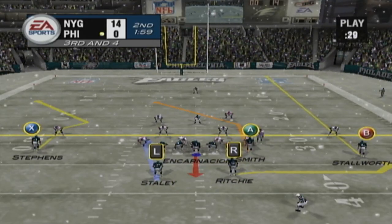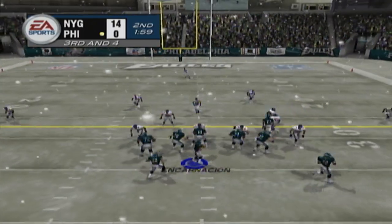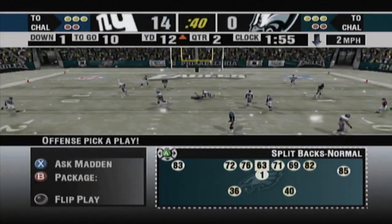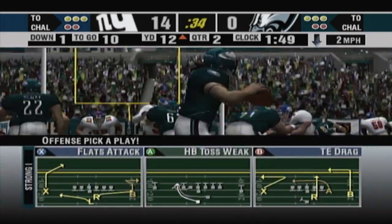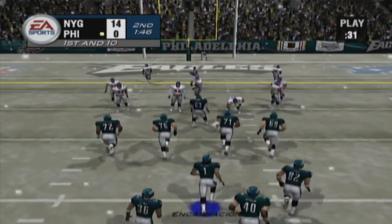Get at him, D. Set. Pump faking with the throw. Behind, but caught. Watch it here. This is a great call on 3rd down to keep this drive alive. They were in a tough spot here, but this is a heck of a throw and catch to pick up that first down. So they have 1st and 10 here.